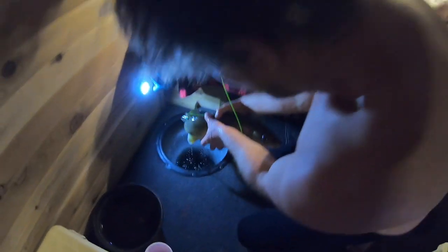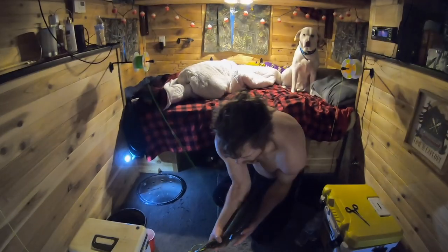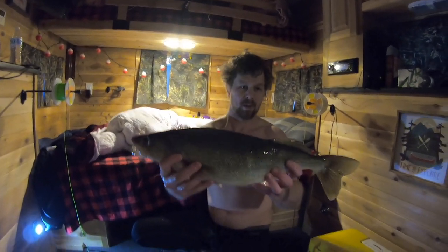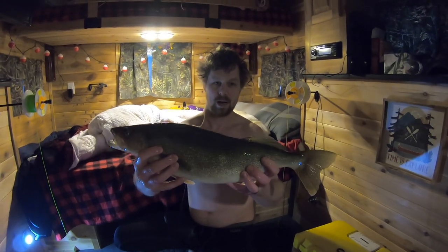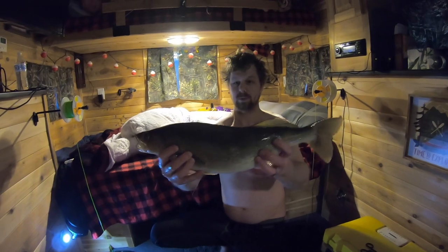Really big. Holy crap. Really big. Oh my. So guys, we just got done catching that 19 inch. Let that one go. And then on this sucker minnow on a plain red hook over here, got a beautiful walleye over here. We'll get this one measured for sure.